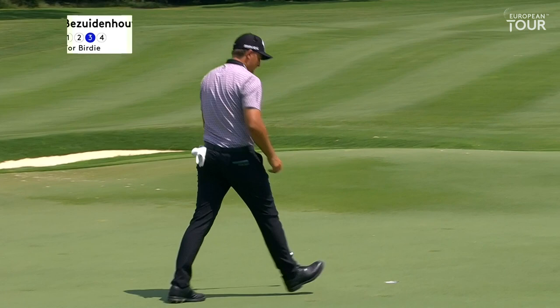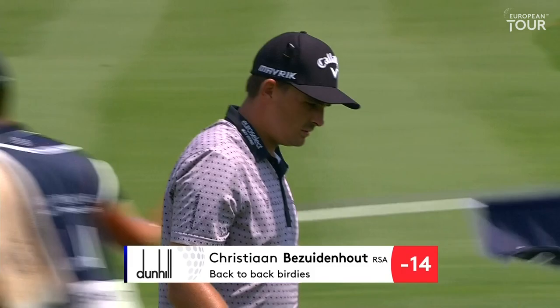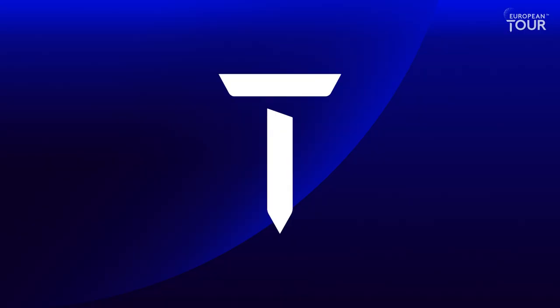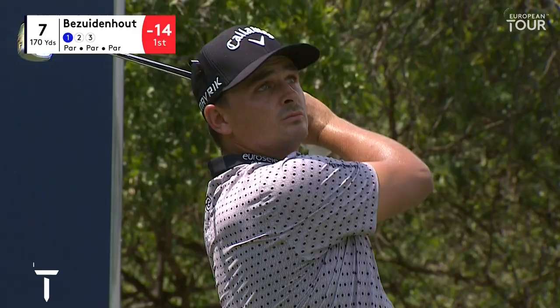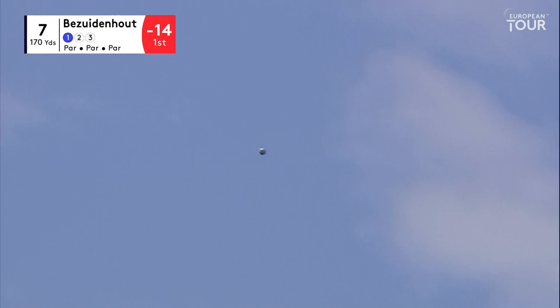But he has done brilliantly. He has three birdies in the last four holes. Takes him to the top of the leaderboard. So if you want to miss that bunker, keep it right. And this is Christiaan Bezuidenhout's attempt here at one of the toughest holes on the golf course.